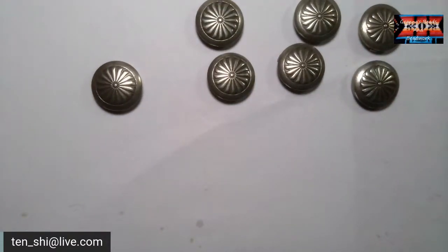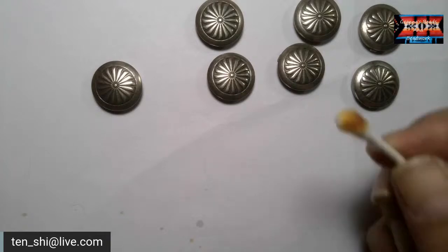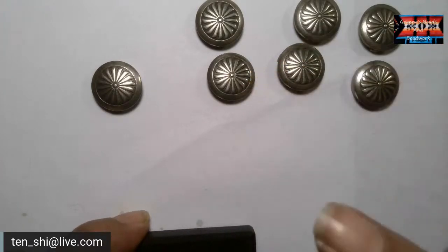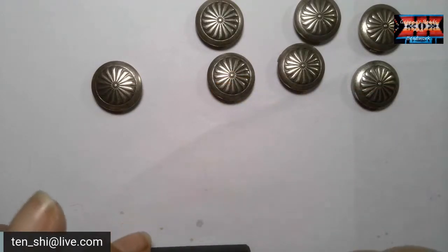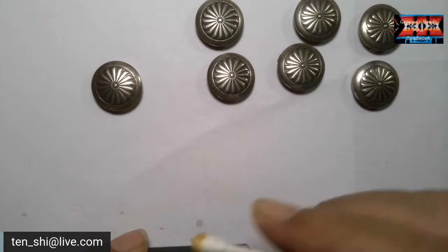Put some more Q-tips out because I'm going to go through quite a bit doing these button covers. We've got sterling, more sterling, sterling.